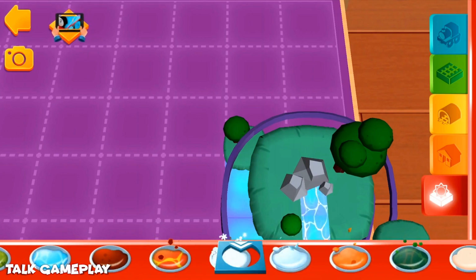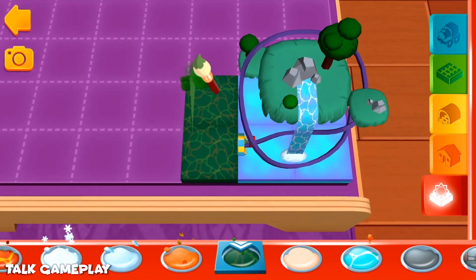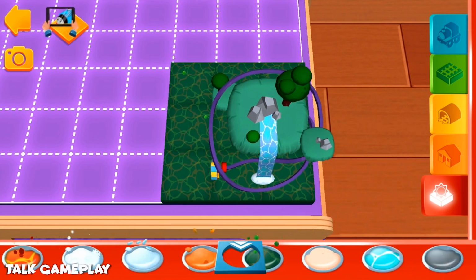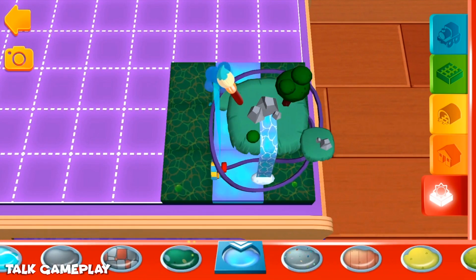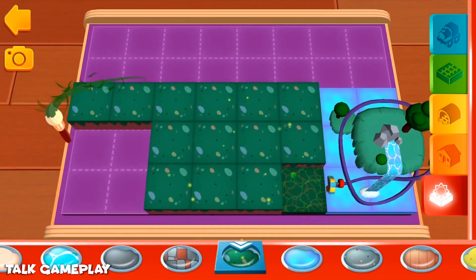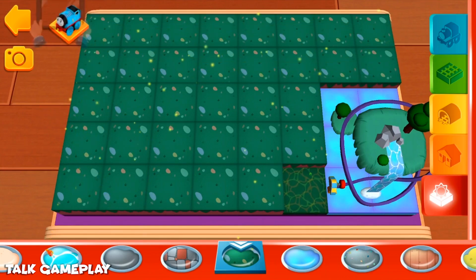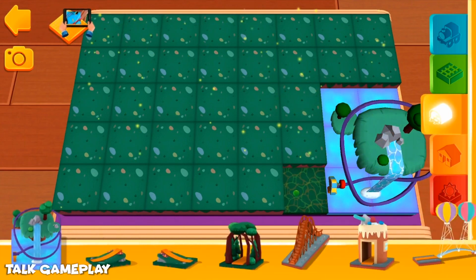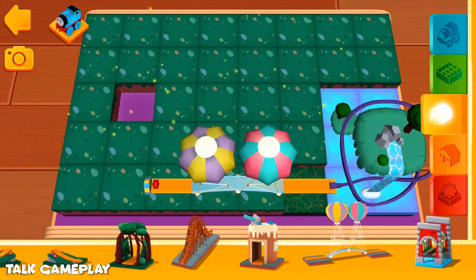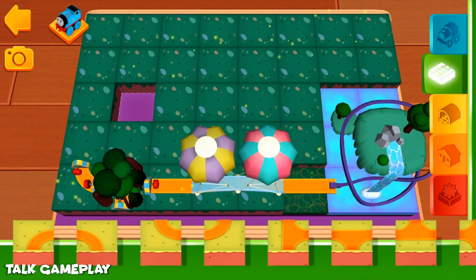Simply choose a terrain by tapping on it. Then you can paint your train set directly with your finger. The green shelf is where the basic tracks are stored.